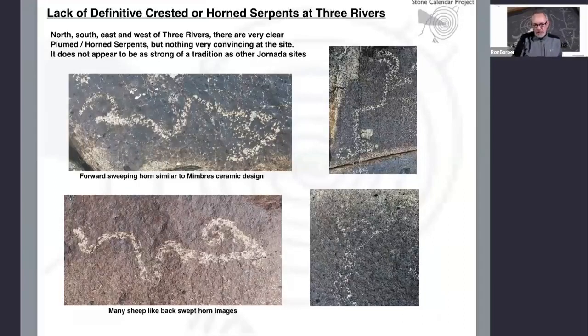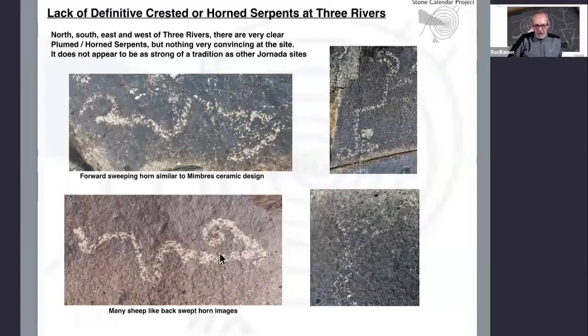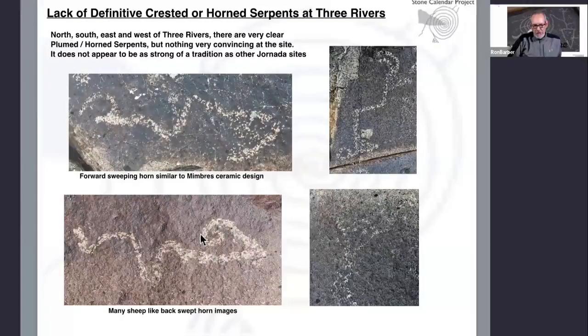What's interesting, if any of you have ever been to Three Rivers, is that it's listed as having some 20,000 images. The images are intricately done, very detailed. But there's a lack of definitive crested or horned serpents at Three Rivers. We see a lot of images with backswept horns, but those could be associated with bighorn sheep, because there's a lot of bighorn sheep imagery there, a lot of bighorn sheep headdresses. This might be a head of a serpent with two horns.